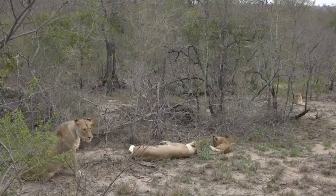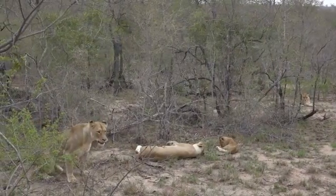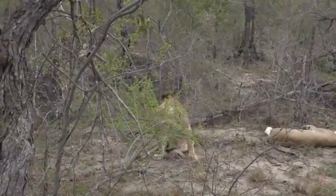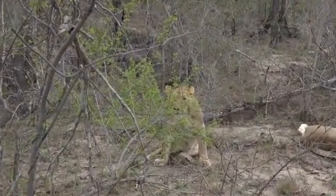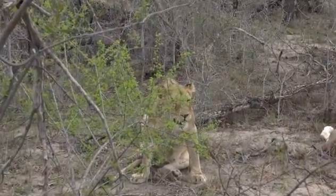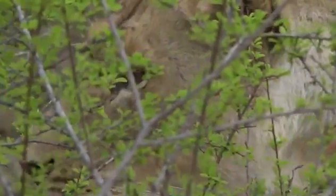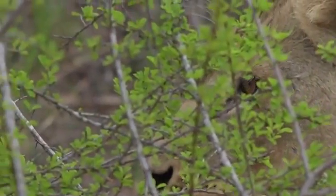We got Auntie Amber eyes up now. You're just changing position to groom yourself, I suspect. Look at those. She's got incredible eyes, and the eye color is amazing. You even see it through the lovely green trees. It's quite a nice contrast.